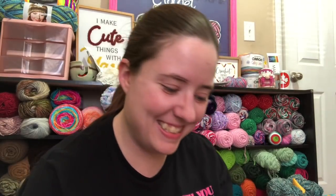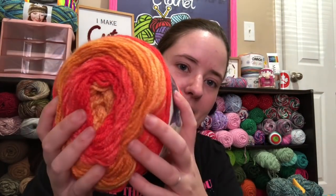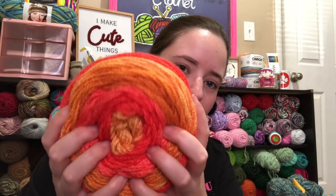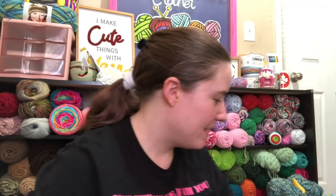Okay. Another Karen cake. Number 4, 80% acrylic, 20% wool. This must have been what I was thinking about. The other one, I don't know. Who cares? Nobody cares. 383 yards, and the colorway is called Spice Cake. Really pretty oranges, bright. I like this a lot. So squishy. Spice Cake.